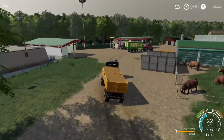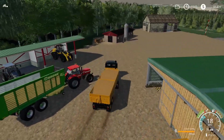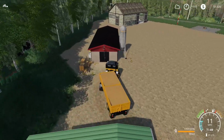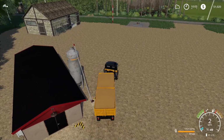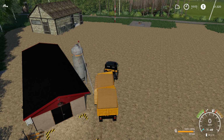And old John finished up the wheat field there, so we're going to take the wheat. And, you know, I'm not sure if I can feed the chickens from this trailer because of the way it dumps. But either way, even if it doesn't work, we'll just take it and put it in storage there. Yeah, that's what I was like. Oh, wait, something happened. Look at that. It did work. Never mind.